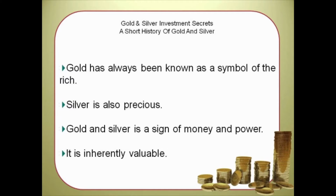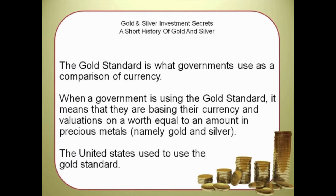Unlike currency in the form of paper money, you can't print it out of thin air, so it is inherently valuable. The gold standard is what governments use as a comparison of currency. When a government is using the gold standard, it means that they are basing their currency and valuations on a worth equal to an amount in precious metals, namely gold and silver. The United States used to use the gold standard.